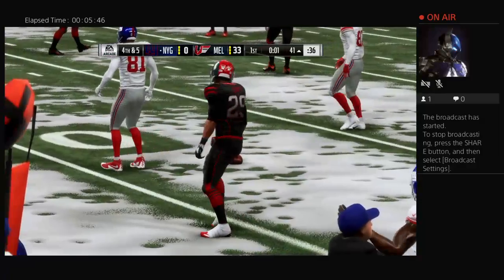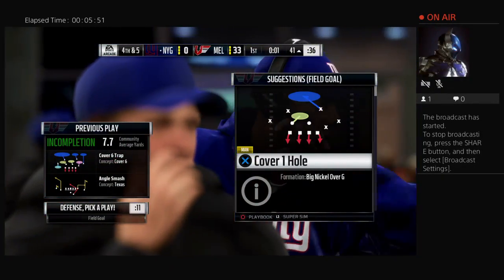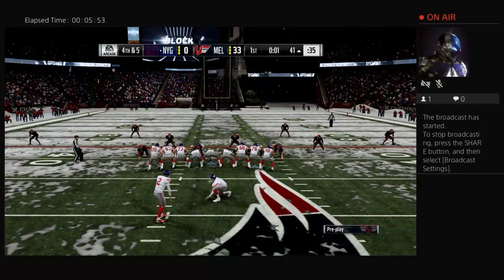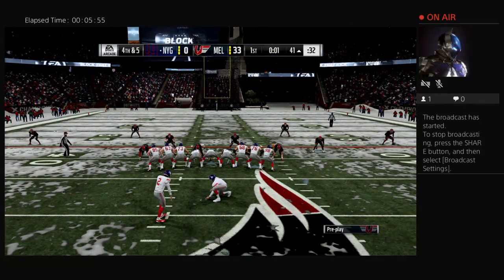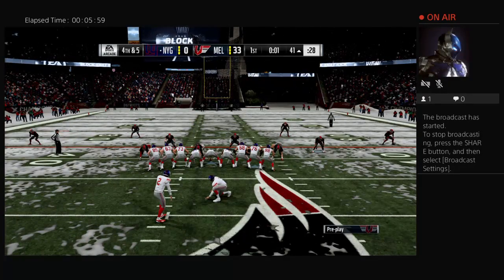Intercepted, but it winds up falling incomplete. Not only was the call spot on, how about the execution of that defense right there? The zone was absolutely locked up tight. He was trying to force it in there on third down. But if there's a time to force it, he felt like he needed to make a play, right?